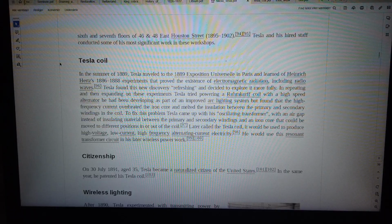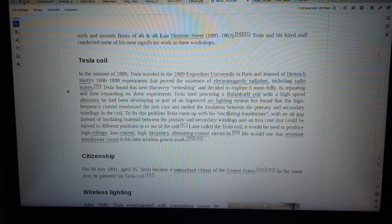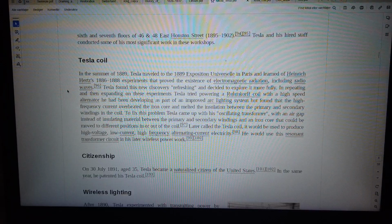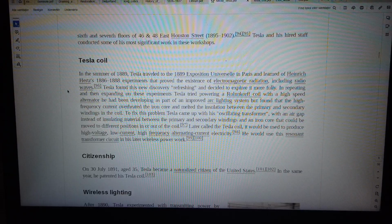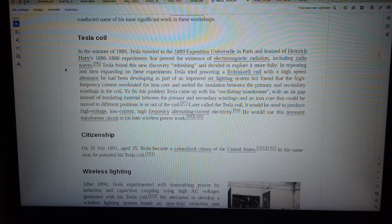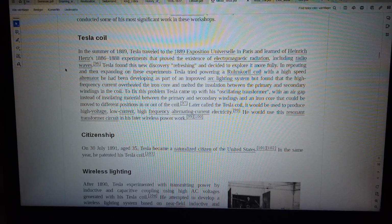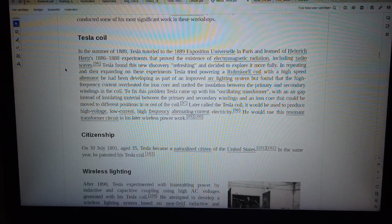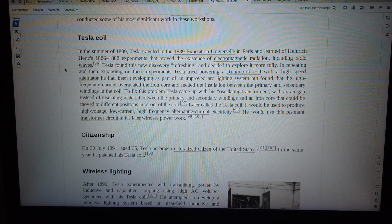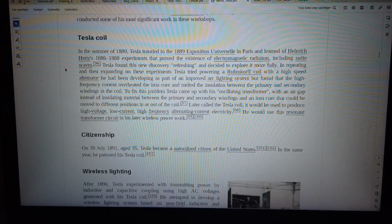Tesla coil. In the summer of 1889, Tesla traveled to the 1889 Exposition Universelle in Paris and learned of Heinrich Hertz's 1888 experiments that proved the existence of electromagnetic radiation, including radio waves. Tesla found this new discovery refreshing and decided to explore it more fully. In repeating and then expanding on these experiments, Tesla tried powering a Ruhmkorff coil with a high-speed alternator he had been developing as part of an improved arc lighting system, but found that the high-frequency current overheated the iron core and melted the insulation between the primary and secondary windings in the coil.